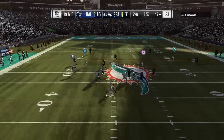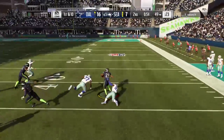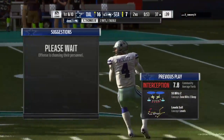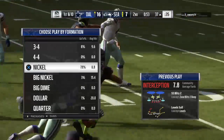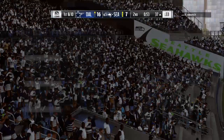Prescott looks to throw on first. And now this is intercepted. My goodness. Picked off by the all-pro free safety, Earl Thomas. And he's going to take this one back to the 37-yard line. That's sort of a second quarter to forget for him. Now 2 picks in this frame.